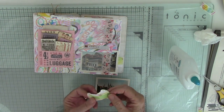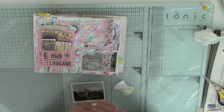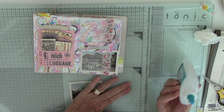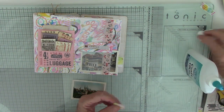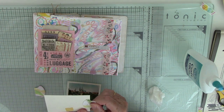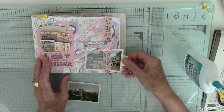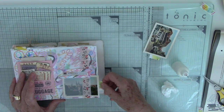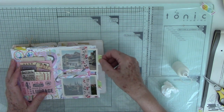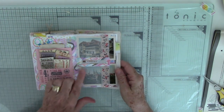Okay, so I've cut 2 of these from my painted papers, and what I decided, I've done 1, and I decided that I didn't want to cover the photograph, so I've just attached them to the back of the photo. See what I mean? So they're attached like that. Okay, so they still pull in and out quite easily. It's better. And then this one fits in here. There we go. So that was prompt number 30, travel.